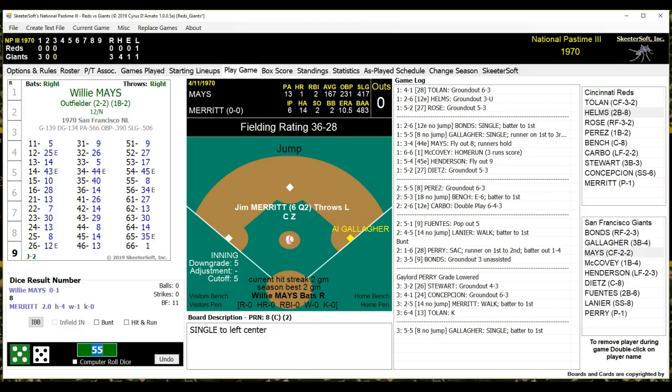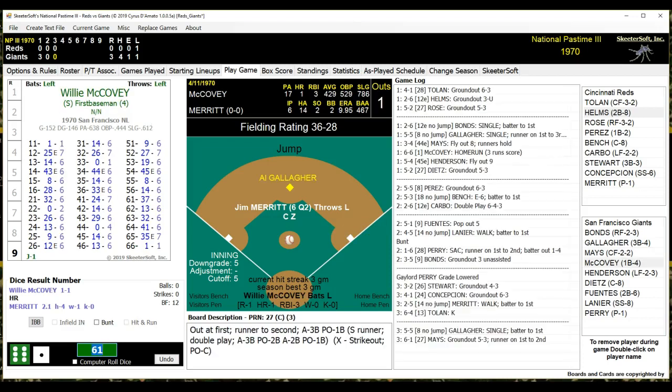Willie Mays up now. He flew out to center his first time up. Gallagher gets the lead. Merritt delivers. And he'll ground out to third as the base runner moves up to scoring position with 1 down. McCovey with a 3-run homer to put the Giants on top. We'll try to get another RBI here.